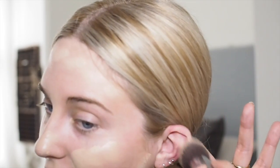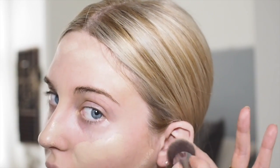Oh my god, my little ears are all red. It's hot in here. It might not look it, but it's freaking hot.